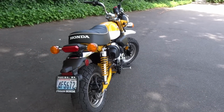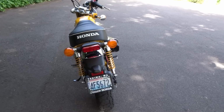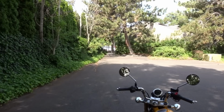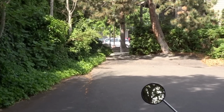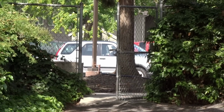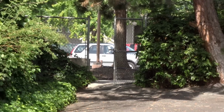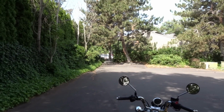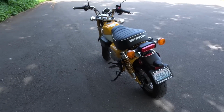And most people don't even consider you as being an asshole if you go through something like, see, look right over here. I don't know if you can see it here, but there's a gate that separates that apartment complex over there from this medical complex office building. If you were to open that gate and ride this Monkey through there, nobody would give a shit.